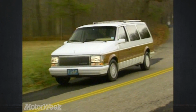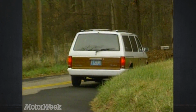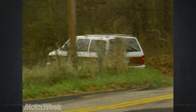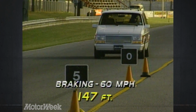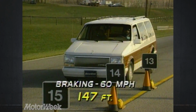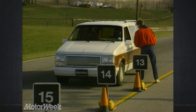Braking is adequate for a minivan. The Town & Country's front disc rear drum combination is a far cry from the anti-lock brakes that so many well-off drivers are used to. Stopping distances averaged 147 feet, and lockup is plentiful. A good pedal feel is not enough to keep the brakes out of lock, and lateral stability could be better.